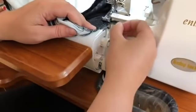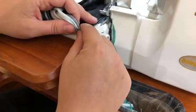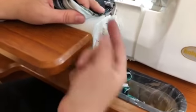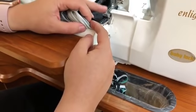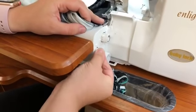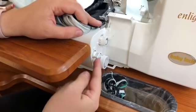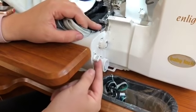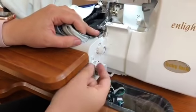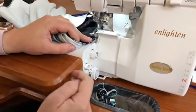Okay, so I got my little thread tail out there. I'm going to cut it off with my blade. I've stitched over a bit of previous stitching, and now I'm going, oh, Sam, you're so smart, I saw you. I'm going to lock my blade. Did everybody see how easy it was to lock the blade on this Baby Lock Enlighten? Literally, blade up, blade down when I have it locked.